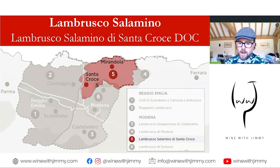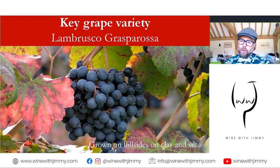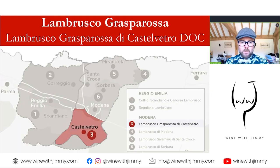The next grape variety that we'll look at is the one that is often called the noble Lambrusco variety, and that is Lambrusco Grasparossa. You'll see it written at the top of your slide. This does very good on the clay and silty soils and is confined to the hillsides in the southern section of Lambrusco's growing vineyard area. Look out for deep-coloured, full-bodied expressions with quite a bit of grippy tannin behind them as well.